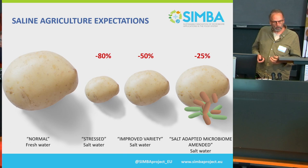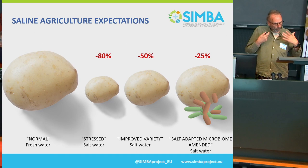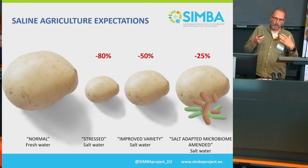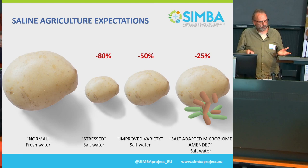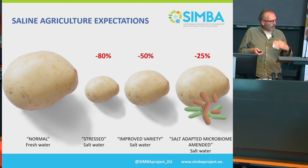The idea that we had when we started in SIMBA with work package 3 was to start growing, in our case, crops, potatoes, on increasing salt levels. There already were some studies done with potatoes and their salt stress resilience. Overall, salt is a stressor for potatoes. You get much smaller potatoes. You lose about 50 to 80% of the potato yield. There are some improved varieties that can increase the yields again, still less than the original.